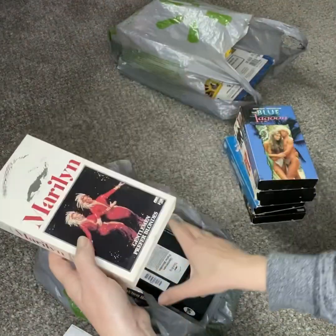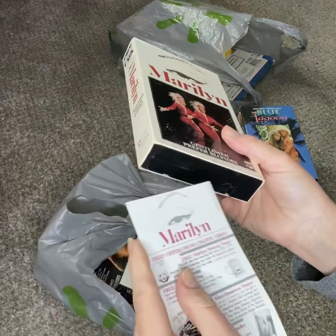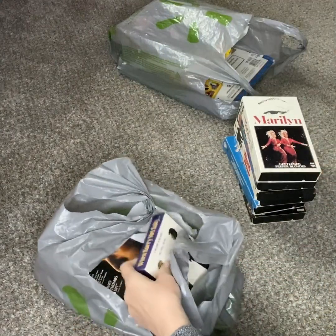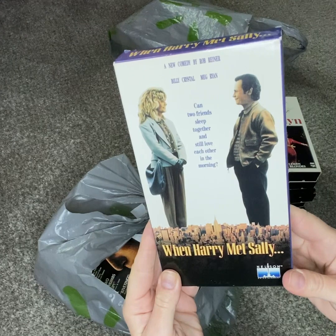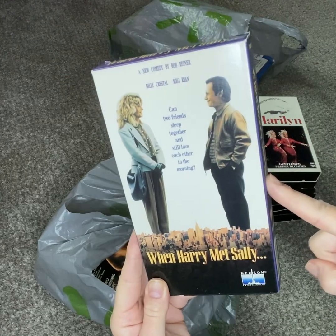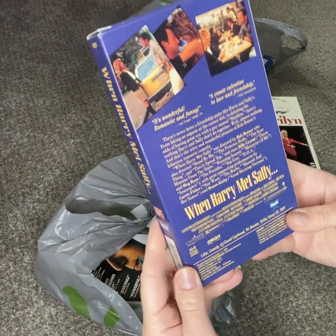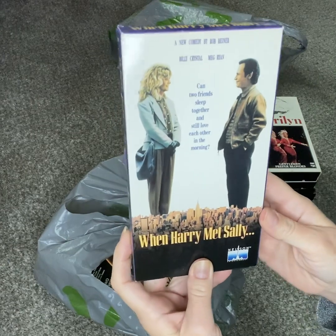Let me put the tape in first, and then I'll put this back in here. Okay, all right, this movie is one of my comfort movies. I definitely have this on VHS already, but the one that I have has horrible sound quality. Something's wrong with it. So when I saw this one yesterday for 50 cents, I grabbed it. I'm hoping this one doesn't have the same issue.